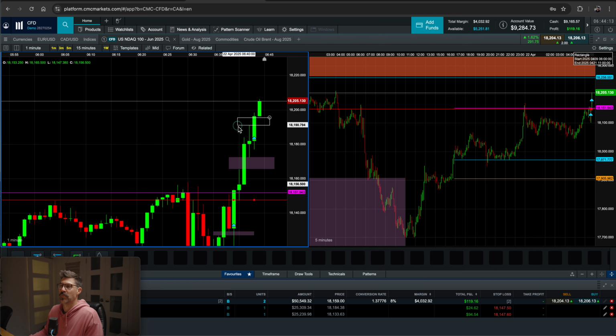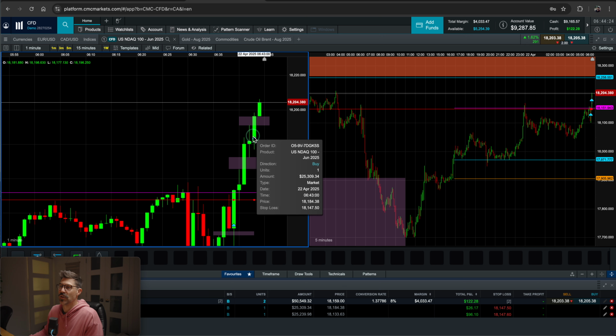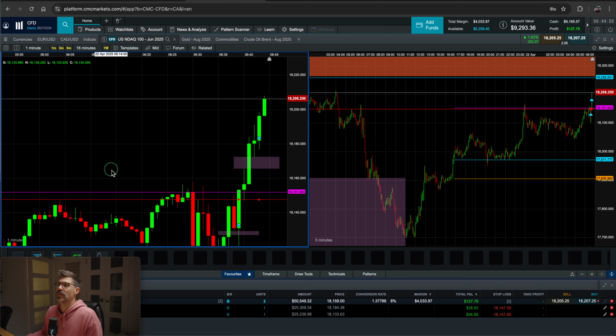Starting to get another gap here, but we cannot act on that since our stop loss would have to go here and it is below our second position. So we must wait for another gap. We gotta wait 2 more minutes still.